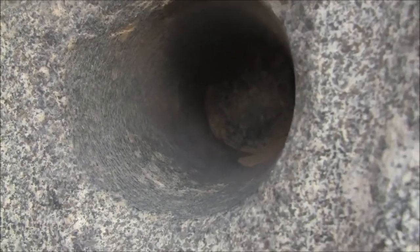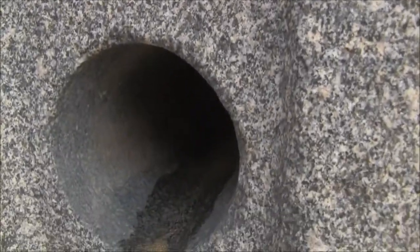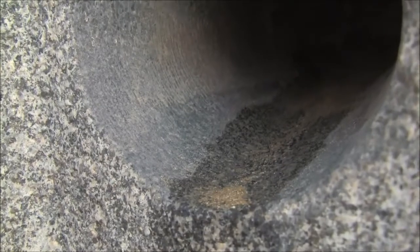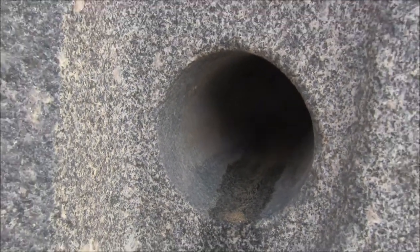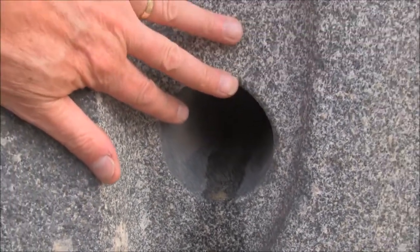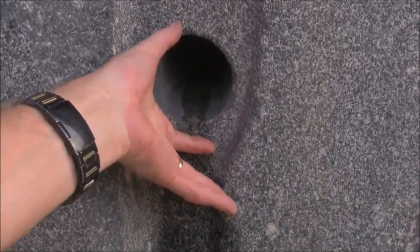So here we have black granite and more of these core drill holes. And you can see that clearly. You can see the striations, hopefully. And again, a ballpark guess is 2 to 3 millimeters per revolution. And here are my fingers to show you that these are not little things. These are big core drills going in at least as far as my hand goes in.